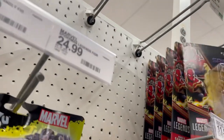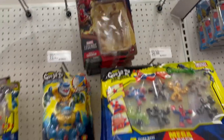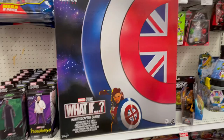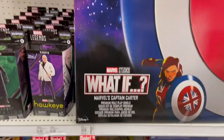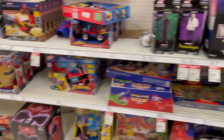We had some Sandmans and MJs here. Nice to see, because we don't always get a lot of Spider-Man figs. And we have the Agent Carter shield on sale. Half price for that right now. $75. Keep your eye on that.